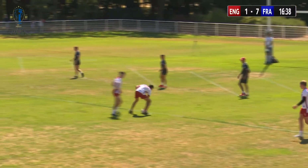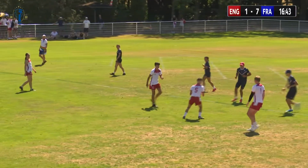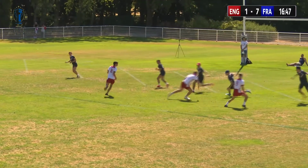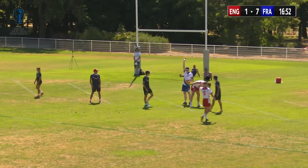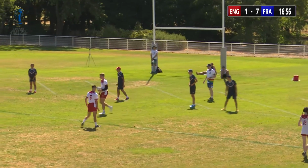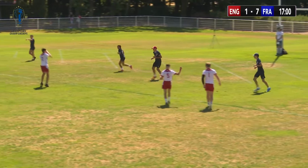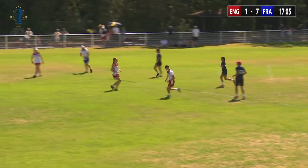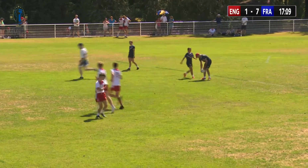Touch that time was made by Audric Nicole. Dive for the line for England. 5th touch called. Wheatley picks it up as the half. Across it goes to Dixon. Into the final phase of England attack there, and it's possession, the ball back with France.